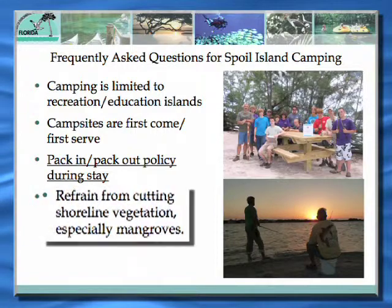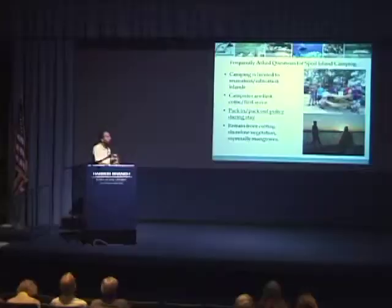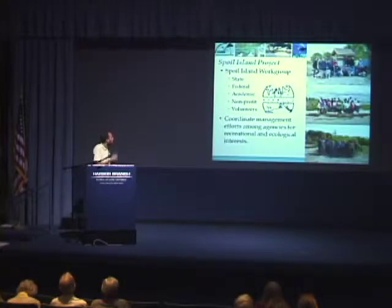We also ask people to refrain from cutting shoreline vegetation, especially mangroves. The shoreline vegetation, mangroves in particular, are really great at stabilizing shorelines and preventing erosion. And when people cut that shoreline vegetation for firewood or for whatever reason, that's going to increase the erosion rate and increase the loss rate of those islands. So in order to preserve those islands, we want to keep that vegetation there to help prevent erosion.